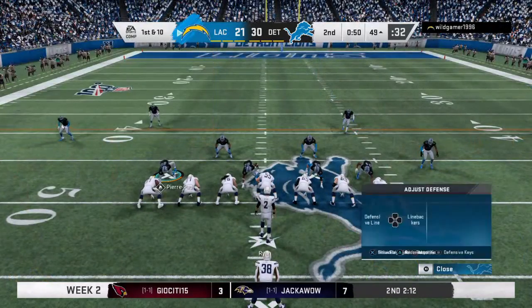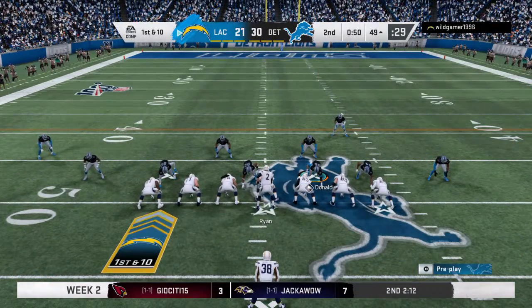Down, steady, back 25. Right 54. Go, check, check.